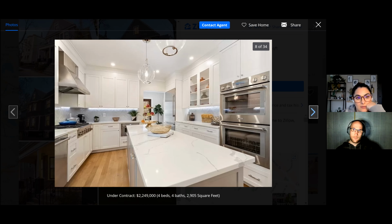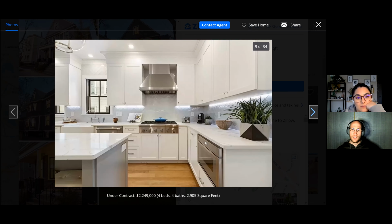The countertop on the island is nice. It's white, but it's got a pop of gray, which still allows it to match with everything else that's pure white. There's plenty of light in this room. I like a lot of what's happening in this room for sure. I like the underlighting on the cabinets too. That's a modern feature. It's kind of an interesting look and adds to it a little bit.